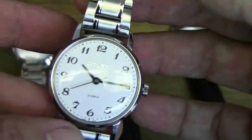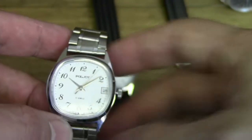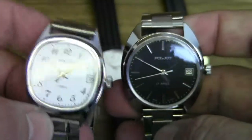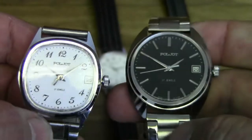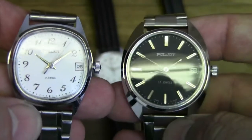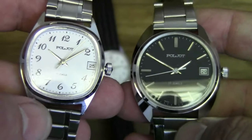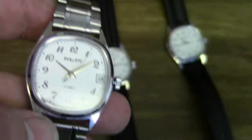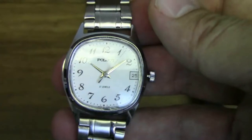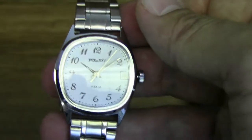Again, the styles are the round, the square, and the tonneau. Poljot. New old stock, 1990, original packaging, original straps. First 35 get the special certificate. Do not pass up this deal.